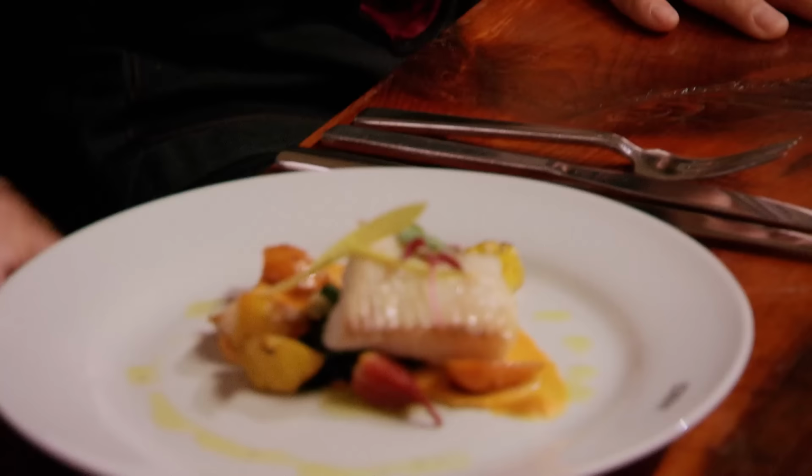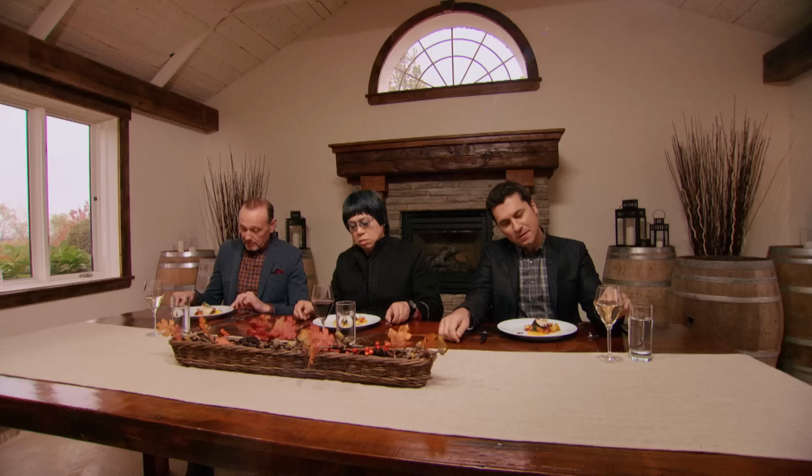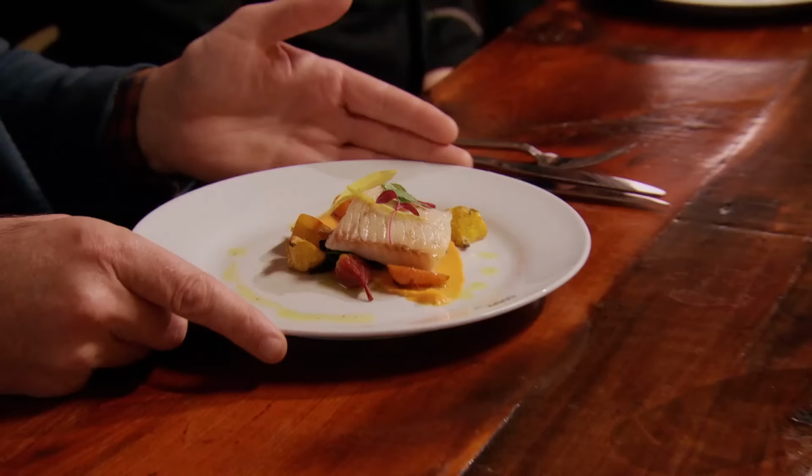This is the best dish that I've made so far in this competition. If I go out on this, I'm proud of what I've put forward. Well, I think the presentation looks absolutely terrific. Let's see how Cody did.